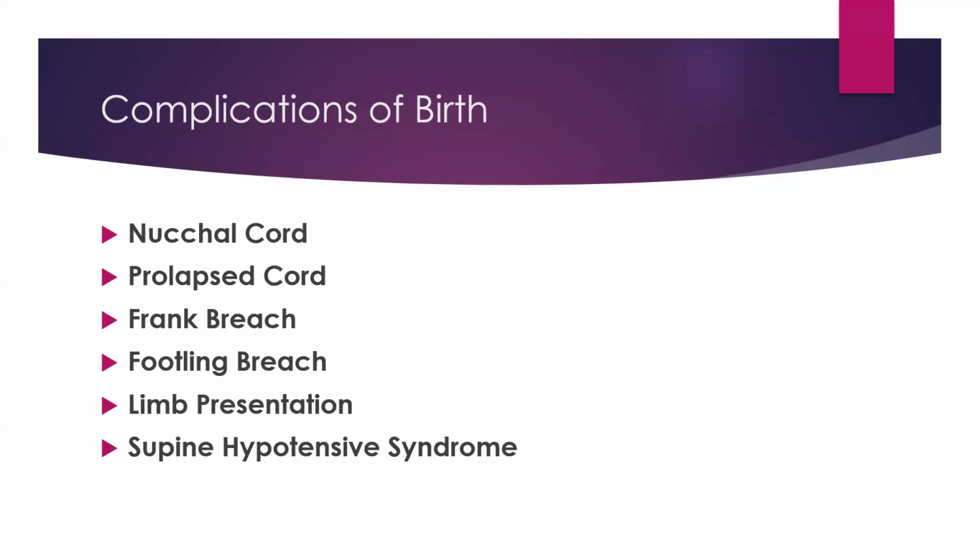You might have a frank breech where the buttocks is protruding from mom. A frank breech is another C-section, because baby cannot be born that way without causing multiple fractures of baby.